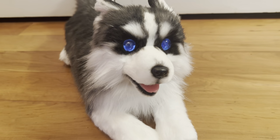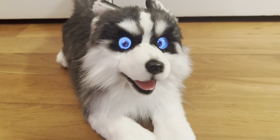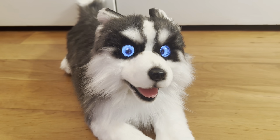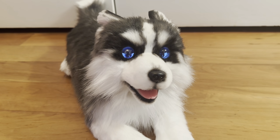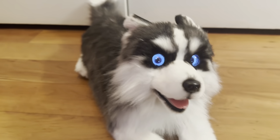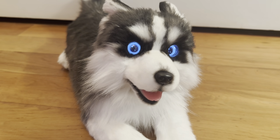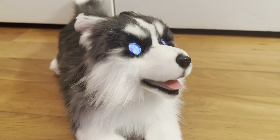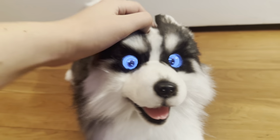Darker eyes. MetaDog. Darker eyes. I don't know how well it comes across on camera here, but her eyes are getting dimmer and dimmer. And then you can do MetaDog. Brighter eyes. And she'll turn the brightness up. Good girl.